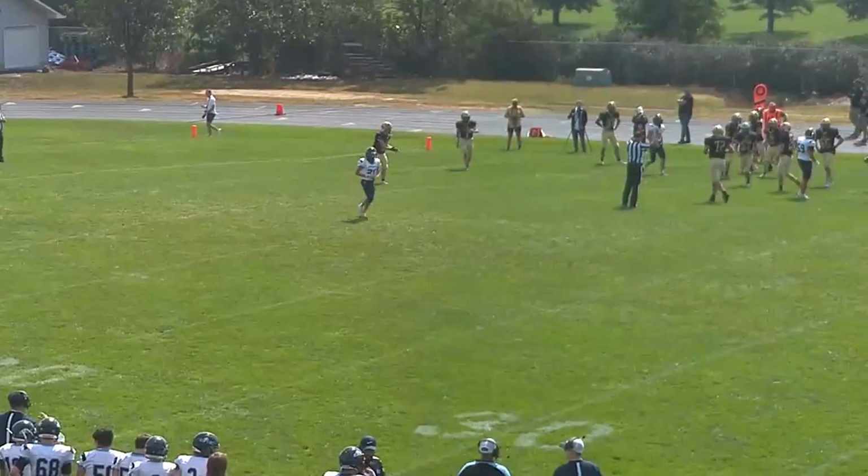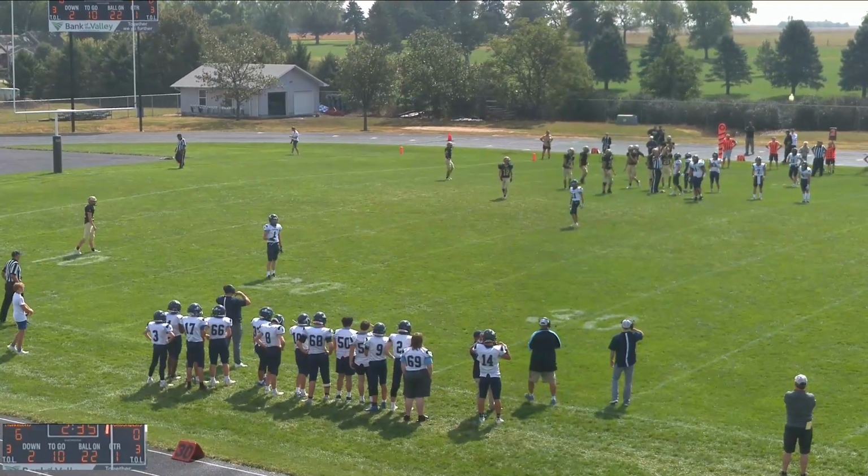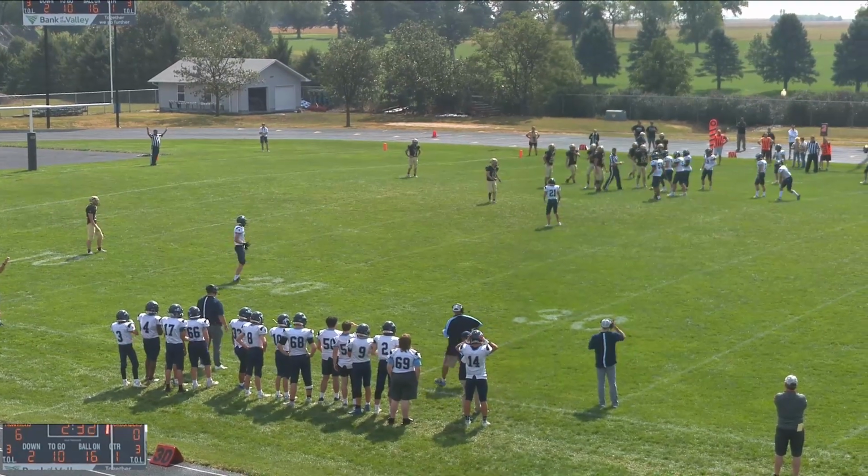Ball carried by number 7, Grayson Sack. Tackle. Gain of about 3 on the play to be 2nd and 7. The ball's at the 16-yard line.